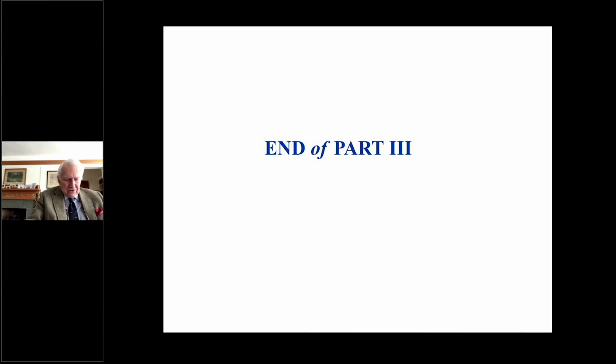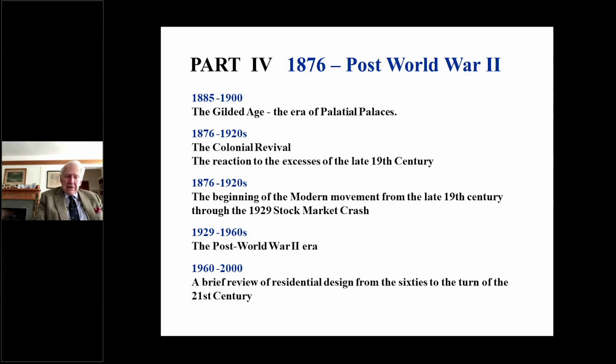And just to give a hint of what's going to come next: from 1929 through the post-war period, but we'll go back to 1876 to 1900, the Gilded Age, the era of palatial palaces. Then again from 1876 to the 1920s, the colonial revival, the early colonial revival, but this is a reaction to the excesses of the late 19th century. And then the beginning of the modern movement from the late 19th century through the 1929 stock market crash and the Great Depression.